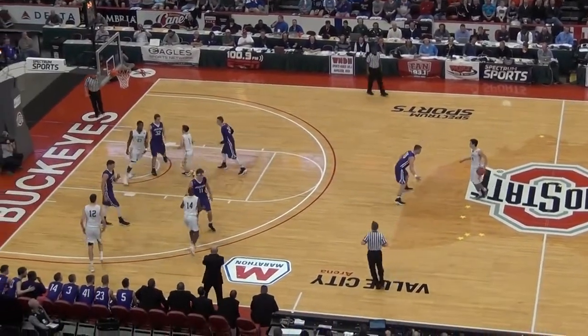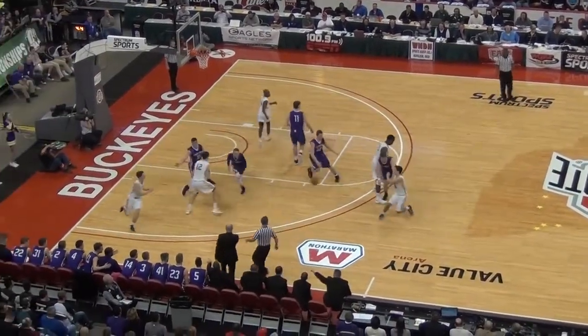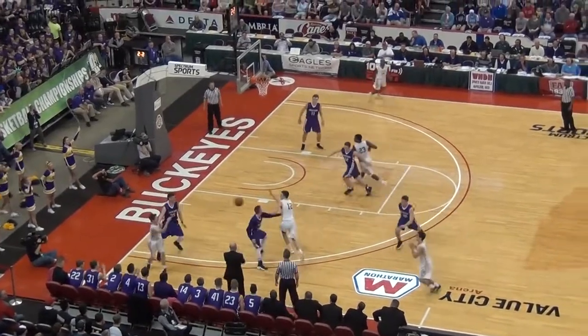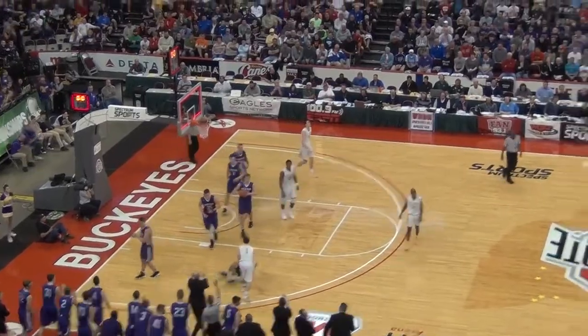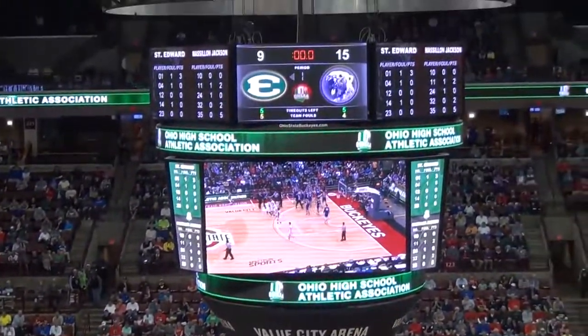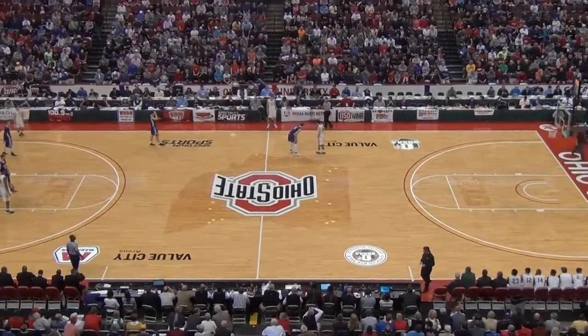Schmock will bring it up. 5 on the clock. Schmock to the left side. They're in trouble. They get it back to Schmock. He puts up the runner for 3. Almost got it to go. We've got one in the books. It is Jackson 15, St. Ed's 9. Back after this timeout.